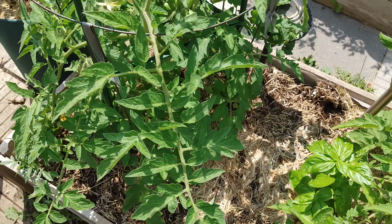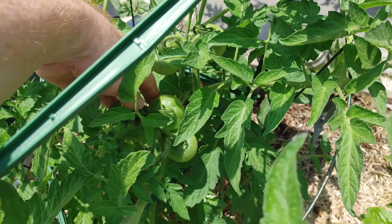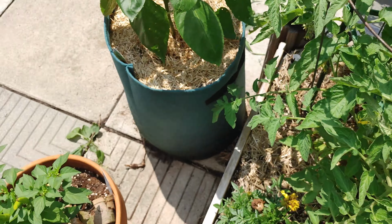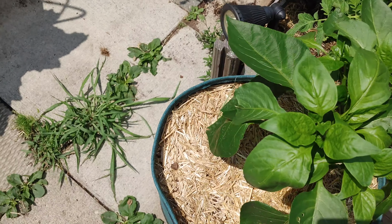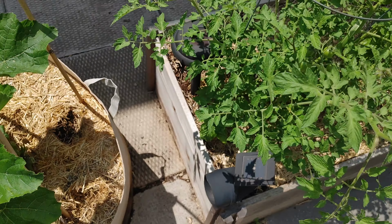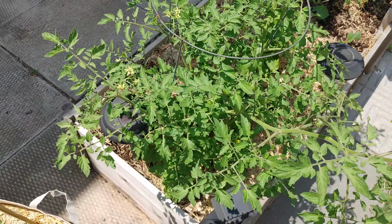Similar with the tomatoes. Tomatoes are doing pretty good. And these are the beefsteak, I believe. They look like it. So we get a lot of beefsteak tomatoes. And again, we've got chilies and peppers here. They're Thai chilies. And again, zucchini. Everything else is doing well, except the small pots, which again, I think need a bit more nutrition.